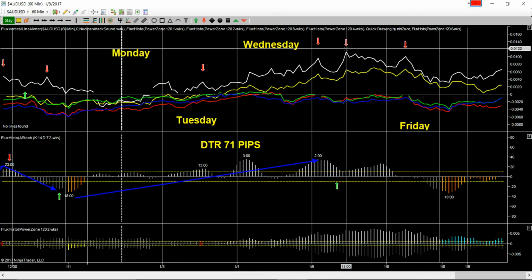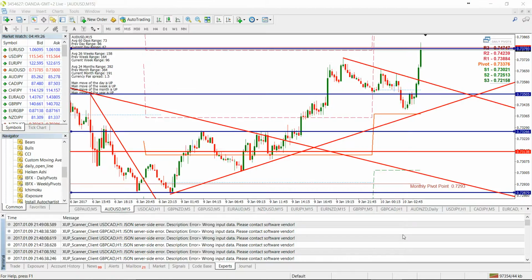You're going to get a little rocky up here, but up until Thursday. Okay, welcome back, traders. Trading the Aussie US dollar. All right, we finally took our target out, which I'm pretty sure we were going to do because of the power zone, and we're still bullish anyway. So we just took that target. We're going to get a pullback.